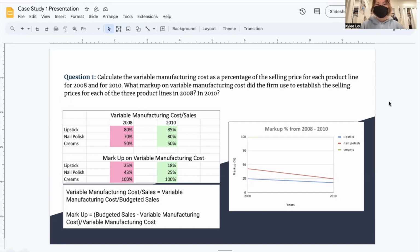So for question 1, we found the variable manufacturing cost of sales and the markup on variable manufacturing cost for the years 2008 and 2010. For the lipstick, 2008, we used the variable manufacturing cost of 16.8 divided by the budgeted sales of 21, and we got 80%. And then for nail polish, we got 10.5 divided by 15, and that was 70%. For creams, we got 2.8 divided by 5.6, which equates to 50%.